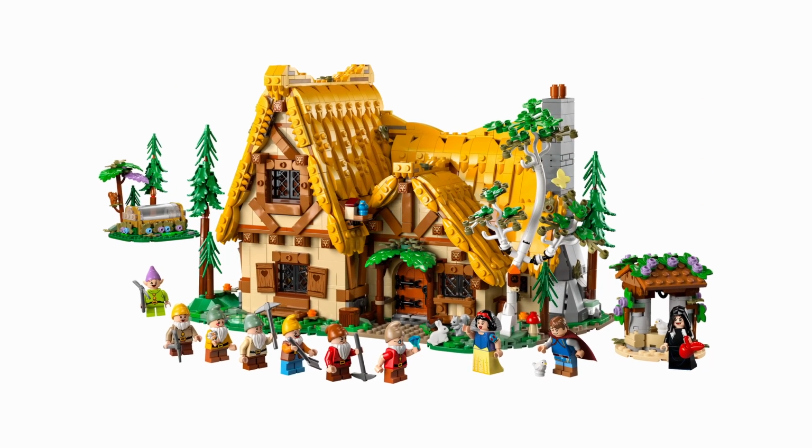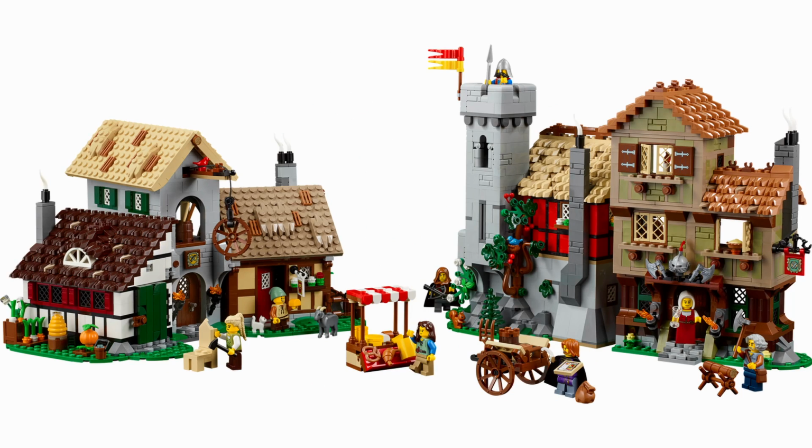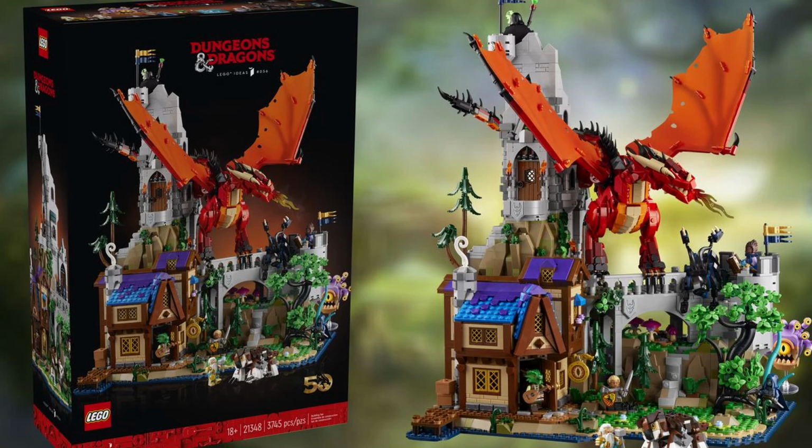Snow White's set does feature less pieces, admittedly, but it does have more minifigures, and Town Square features more pieces and more minifigures. I'm currently eyeing up the Dungeons & Dragons set, which looks immaculate in my eyes, and I think that justifies its price a little bit more than the Zelda set, and I have about the same connection to Dungeons & Dragons as I do with Zelda.